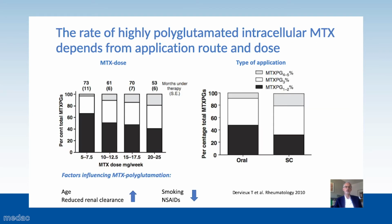And the rate of highly polyglutamated intracellular MTX depends on different parameters. On the left side, you see it's dependent on the dose. The higher the dose, the higher the polyglutamated methotrexate. The optimum is over 20 milligrams per week methotrexate. On the right side, you see that the type of application is also important. You see that subcutaneous methotrexate gives you higher polyglutamated methotrexate values than oral. So this is a sign that subcutaneous methotrexate probably should be more effective.